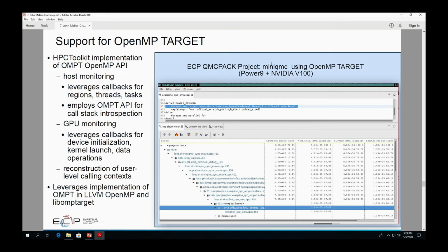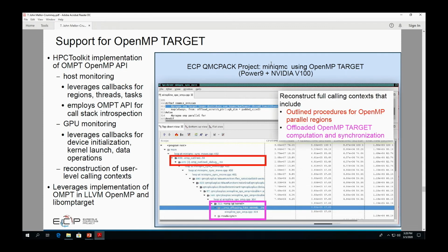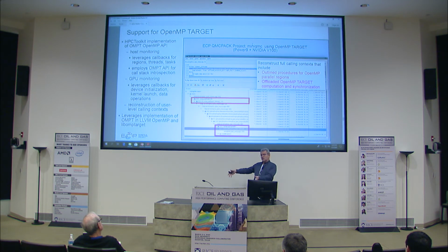I mentioned earlier that there's an array of programming models that are being used on the GPUs. One of them is OpenMP using the target for offloading. This is showing one of these source code oriented views of a code called QMCPACK. It's another quantum Monte Carlo code. They're using the OpenMP programming model and then using the OpenMP target to offload code onto the GPU. What's shown here in the magenta is the code that's being offloaded onto the GPU.